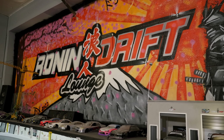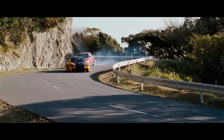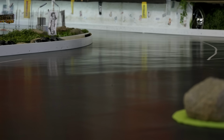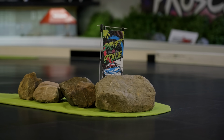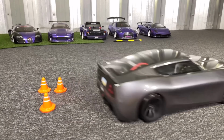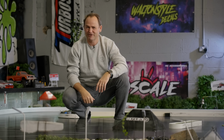Welcome to Ronin Drift Lounge. Now, drifting originated in Japan, so it's not a surprise that RC drifting has come from Japan as well. In fact, the reason I'm wearing these special moccasins is to protect this floor that was flown in specially from Japan, to be the perfect surface for drift competition in the UK. And I'm being joined today by a legend of the internet, Jordan from RC Drift Talk, who has taken the internet by storm with some of his precision drift tricks. He's an amazing driver, and I'm going to see if I can find out whether I can transfer my skills from the track onto this ground here.